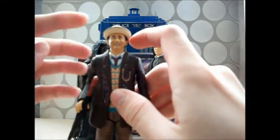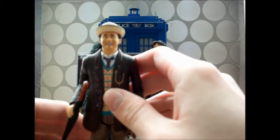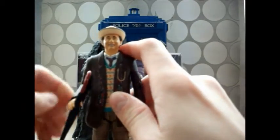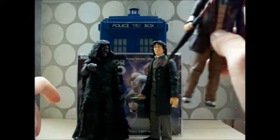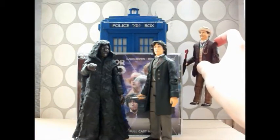Or you could just customise it, chop the top of the head off, the solemn headed McCoy, and take the hat off another, and there you go. But that's all there is to say about the Seventh Doctor. You can get this version with the TARDIS for the Curse of Fenric set, as it was called, TARDIS set.